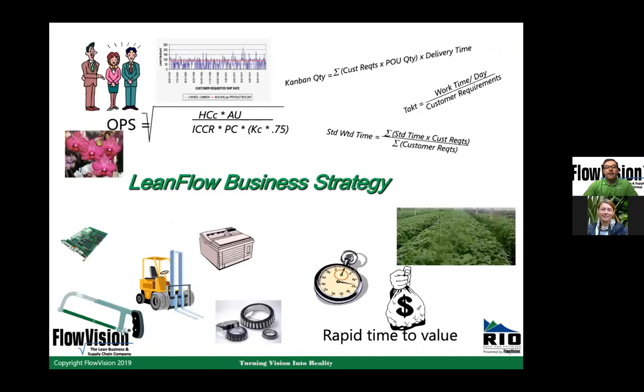Now, lean flow is a business strategy, and what I mean by that is, as an example, if we're implementing in your shipping area, we're not just going to go and take a look at, okay, what can we do to better pick the product or better pull the product? What we want to do is take a look at, okay, from when I receive the order in the office, what happens to that paperwork? How does that paperwork get translated into another piece of paperwork that tells us what to pull, when to pull it, how many to pull, and then all the way to getting that product onto a truck.